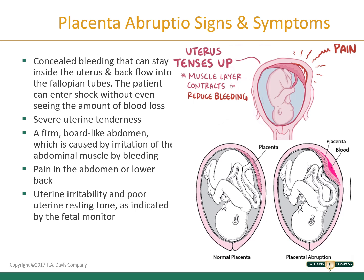Placenta abruptio signs and symptoms. So notice here there's concealed bleeding with abruptio placentae. That's different than placenta previa. So this concealed bleeding is staying inside the uterus, between the placenta and the uterus, and it can actually backflow into the fallopian tubes. The patient can actually enter shock without even being able to see the amount of blood loss. Severe uterine tenderness is seen, as well as a firm board-like abdomen. Very firm. That's caused by all the irritation of the abdominal muscles by the bleeding. You can see pain in the lower abdomen or lower back, and she'll experience uterine irritability and poor uterine resting tone.